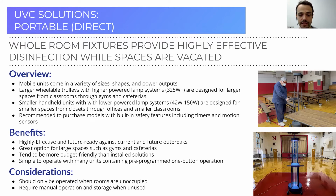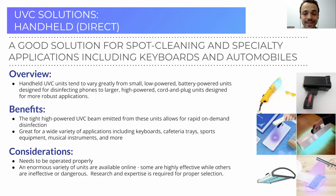I wouldn't recommend it necessarily as the primary means because of the limitations associated with what we saw on the slide before. We have handheld.